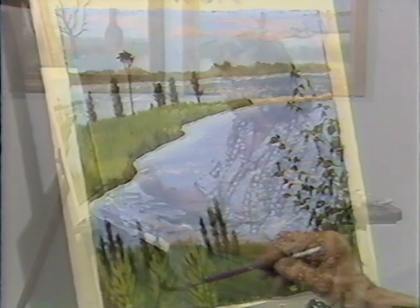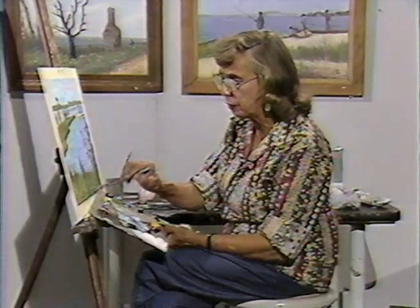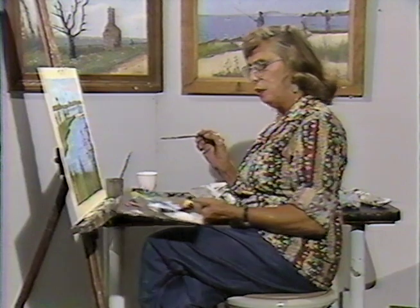This is Orient Point State Park, available for you to go and visit and to look and to see the shimmering water. And if you've got any courage at all, after you've packed the picnic basket, pack your paints, go on out there, find yourself sitting there trying to decipher what it is that intrigues you visually about this place.